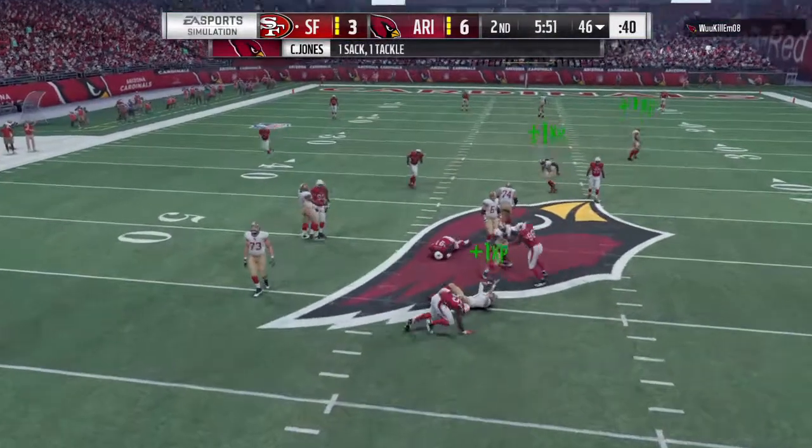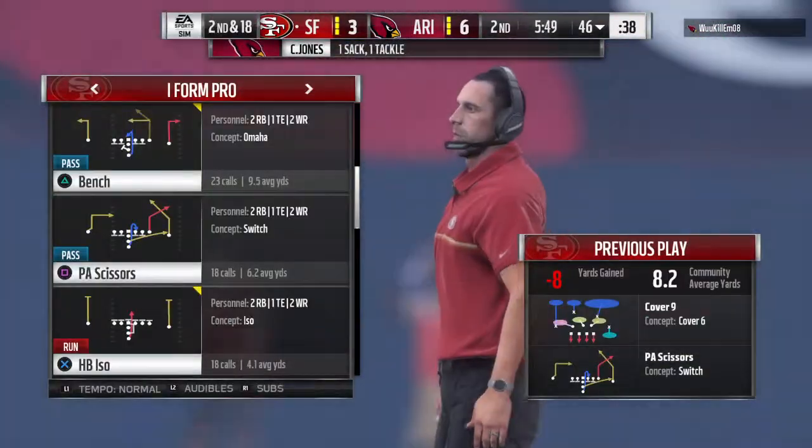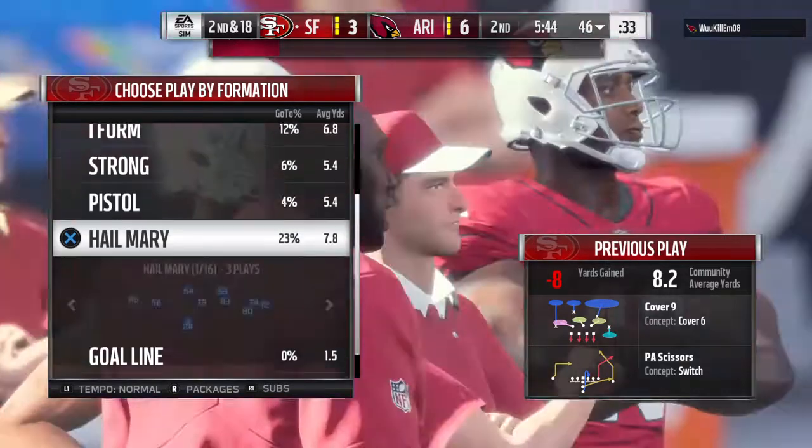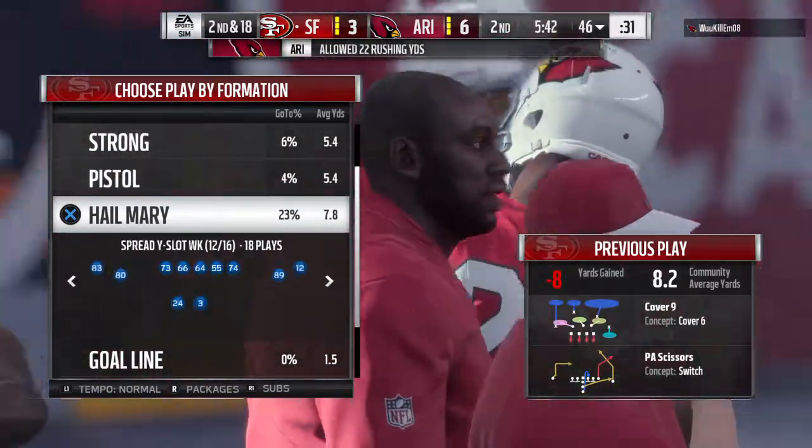And he's going to be swallowed up. Sacked back at the 45-yard line. Chandler Jones in there to sack him. And that is 10 for him now on the year.